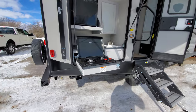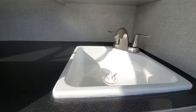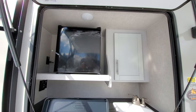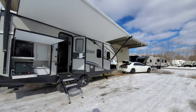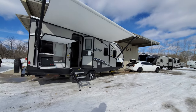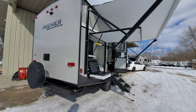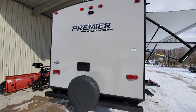Outside, you've got the kitchen with the double burner stove. Nice sink that actually will drain. You got a cabinet beside your mini fridge. And again, just a very nice campsite. Outside speakers up there above the Premier letters, just below the awning. A lot of people ask why they're up so high, and it actually creates a nice acoustic once that awning is out.